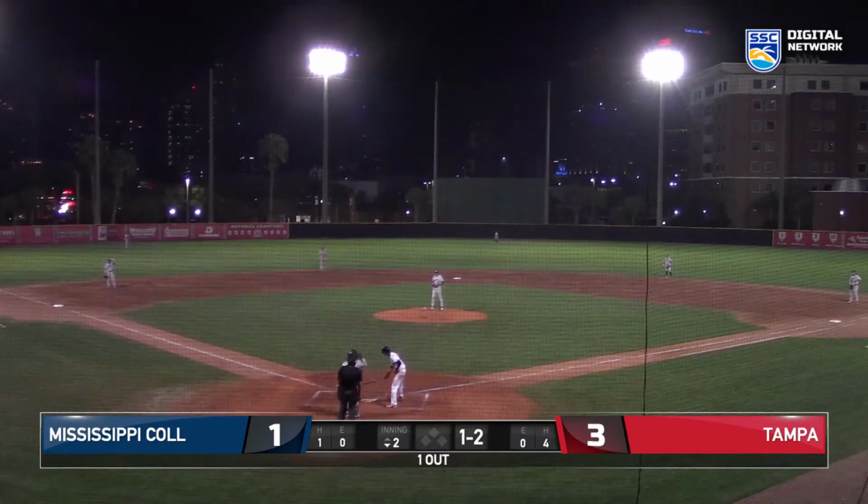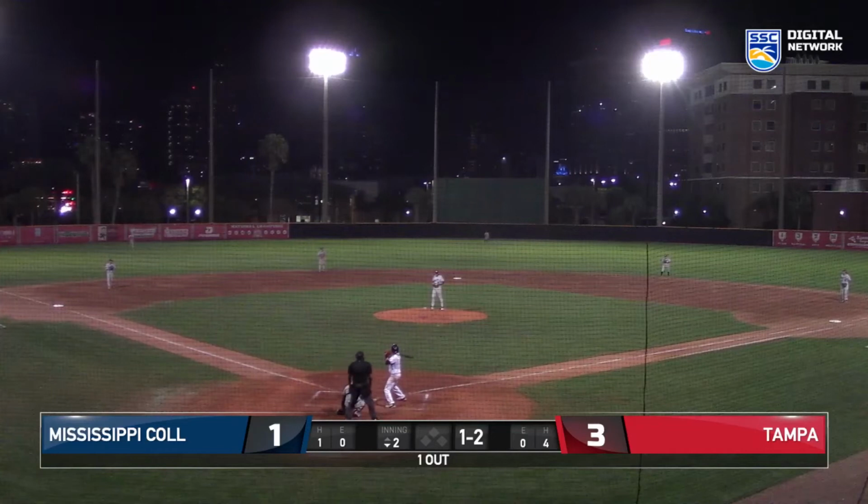Spartans with a game tomorrow, closing out the series against Mississippi College. On Monday, they host Seton Hill here. It's a 3 o'clock first pitch. And on Tuesday, Northwood, Michigan comes. That's not until 6 o'clock.